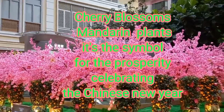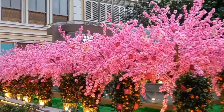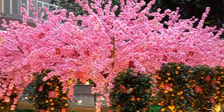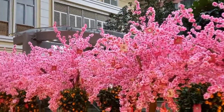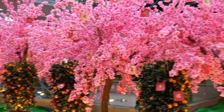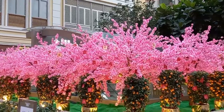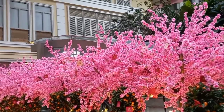Cherry blossoms, they usually also display during Chinese New Year, together with the mandarin plants that you can see at the bottom of the cherry blossom tree. It will not be missing. It's not complete without the mandarin plants full of fruits, and also the cherry blossoms. This is one of the displays to celebrate the prosperity of the Chinese New Year.